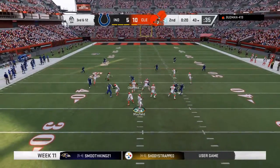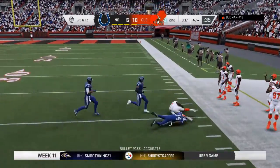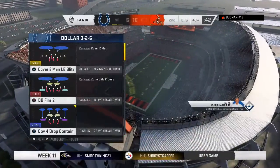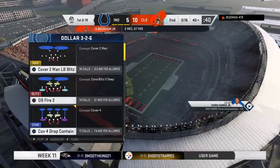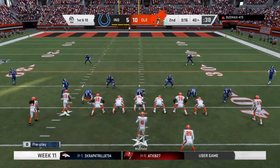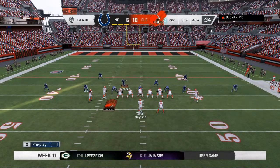They could use a conversion. This is third down and 12. He finds Beckham, complete. The Browns will quickly use their third and final timeout as they stop it with 16 seconds to go in half number one. Mayfield now, 5 out of 10, 50% throwing it. Not so hot, but he does have a first down.